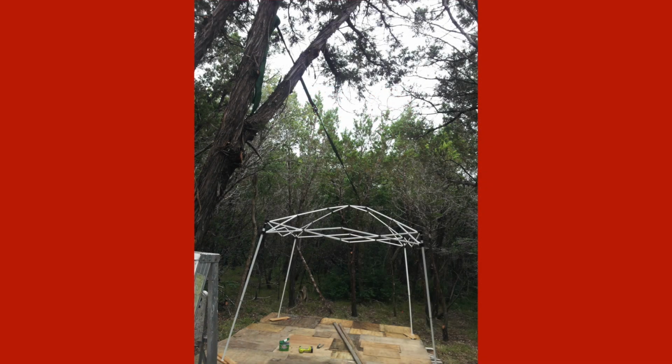Today's report is putting tarps around the temporary pop-up shelter. Is it a good idea? I don't know. Well, actually I do know. But at the time, it seemed like a good idea.